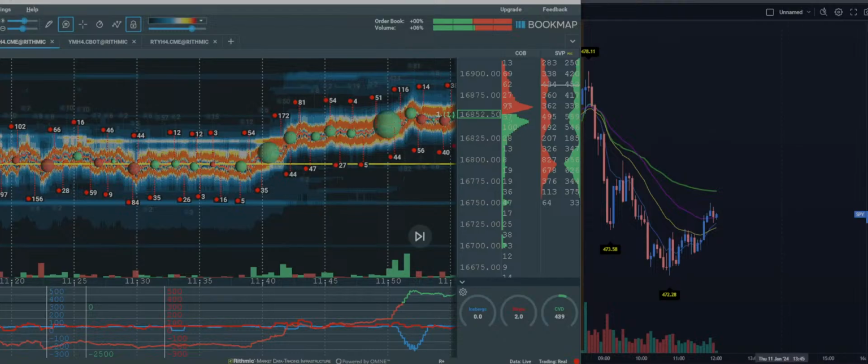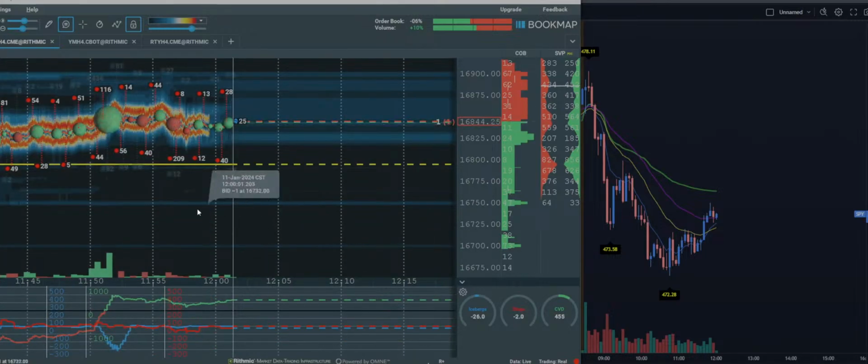Welcome back to the POC. We've already had a bit of a move from 17,060 to 16,760, so about a 300 point sell-off on Nasdaq overall. Today, Bookmap put on a bit of a clinic in order flow. It was beautifully accurate. It's not always that accurate, but today it was phenomenally accurate.